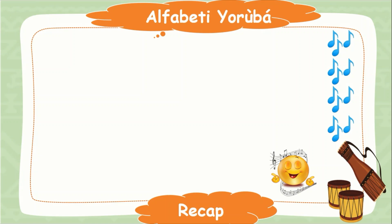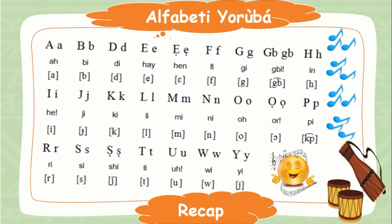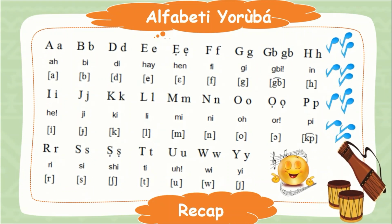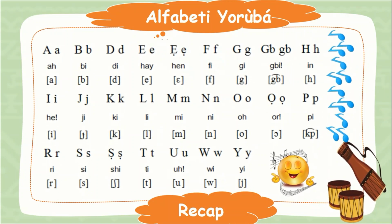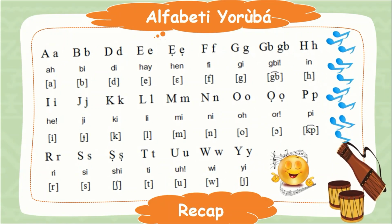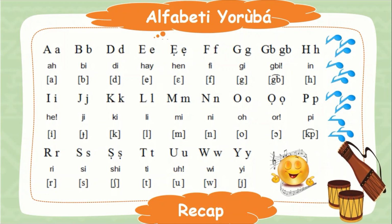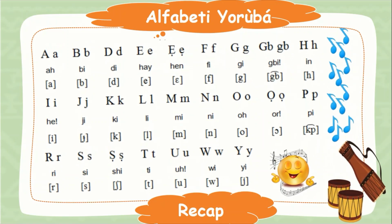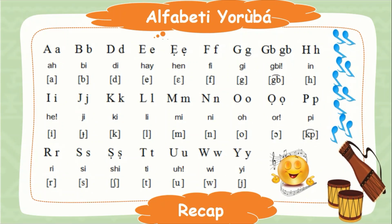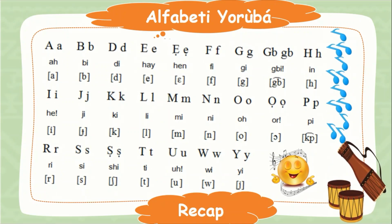Now it's time to sing our alphabet song. Let's go. A, B, D, A, F, E, G, B, E, H, G, K, L, M, N, O, R, P, R, C, Sh, T, U, W, nísìnyí mo ti mọ A, B, D, mi. Ó yá wá kọrin pẹ̀lú mi. Mo ní nísìnyí mo ti mọ A, B, D, mi. Ó yá wá kọrin pẹ̀lú mi.